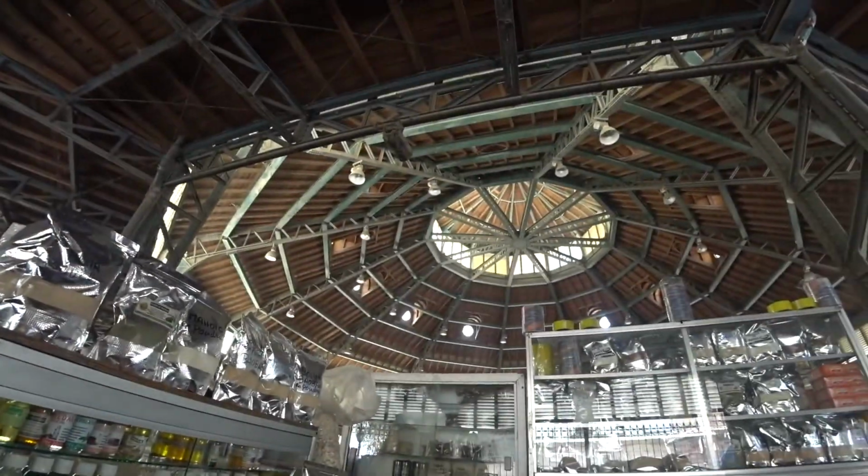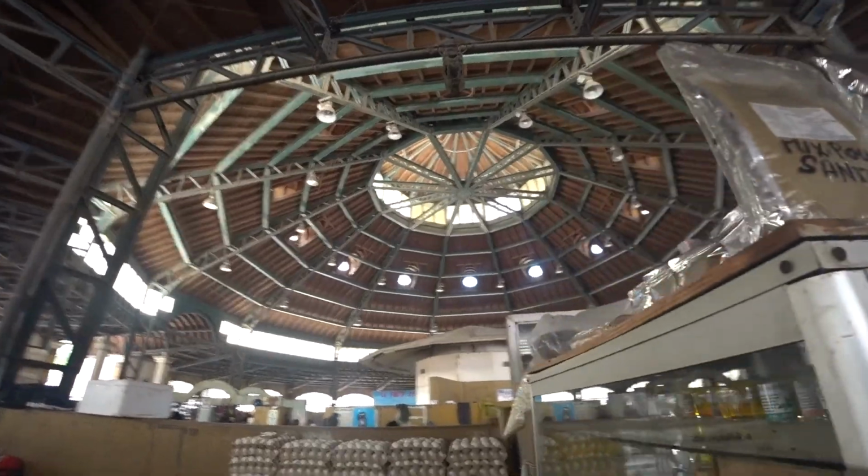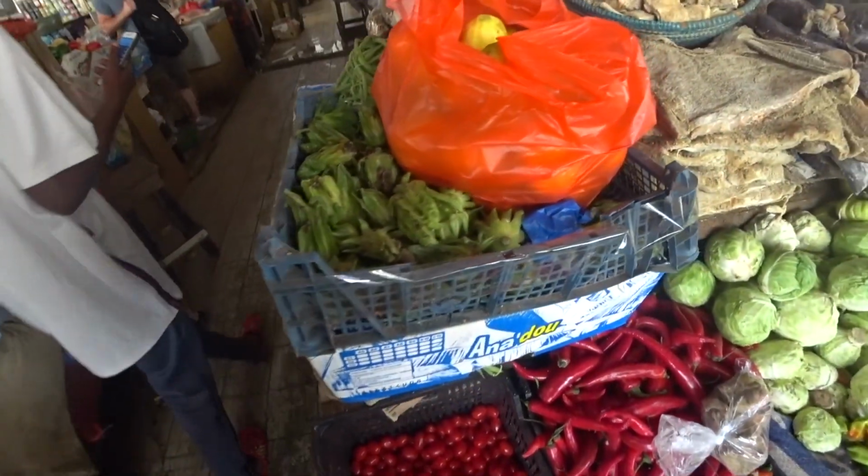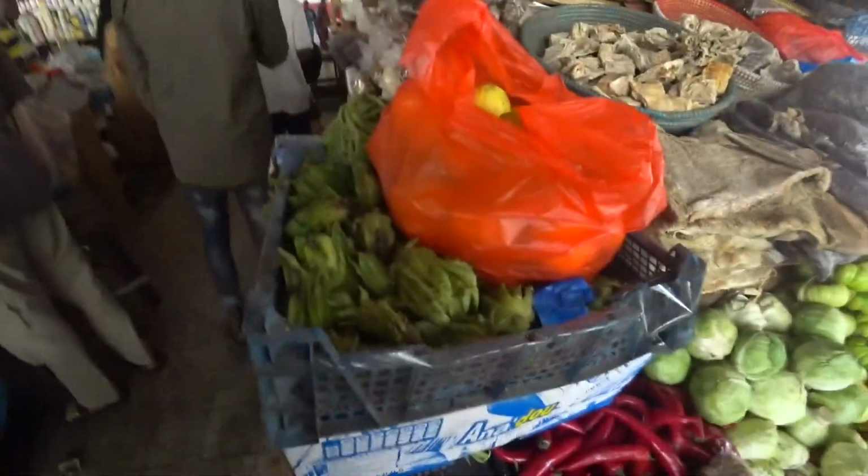Look at this old, beautiful market inside. So this is bissap, which is a very traditional vegetable here in Senegal. Hard to find in the States.